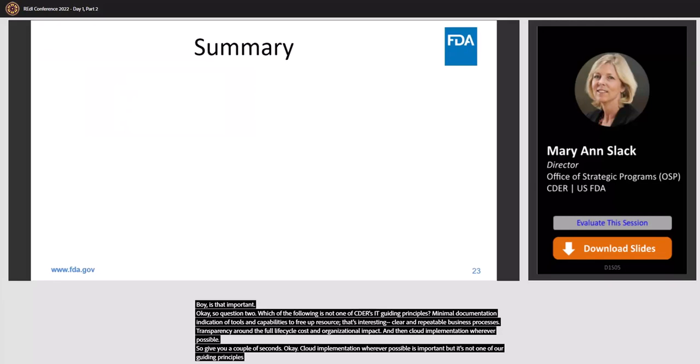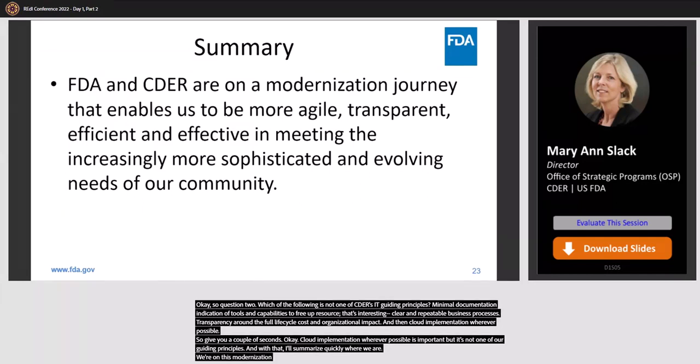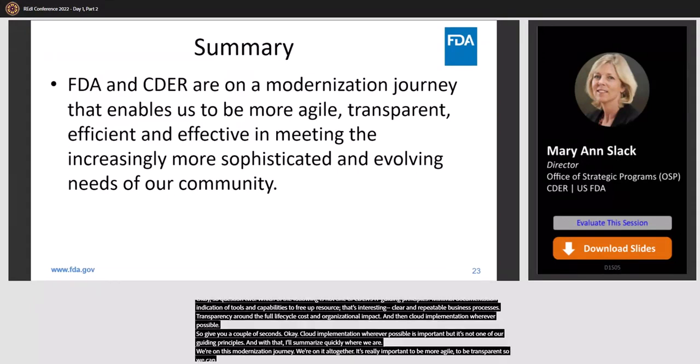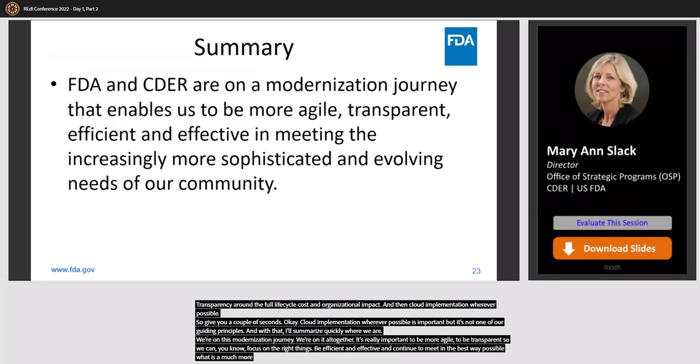And with that, I'll just summarize very quickly where we are. We're on this modernization journey. We're on it all together. It's really important to be more agile, to be transparent so that we can focus on the right things, be efficient and effective, and continue to meet in the best way possible what is a much more sophisticated and evolving need of our community.